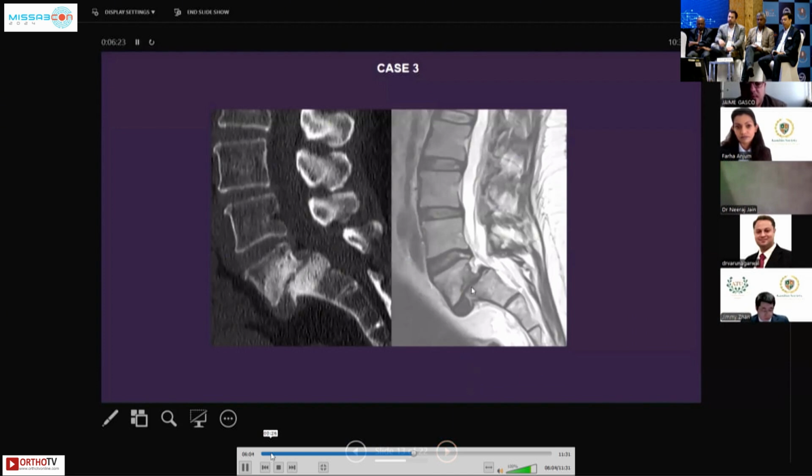Case number 3, very similar again, with this disc anteriorly with this listhesis, with a little bit of a disc fissure at the level above.